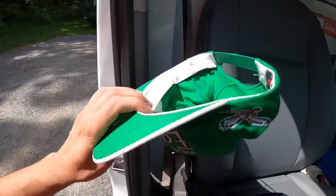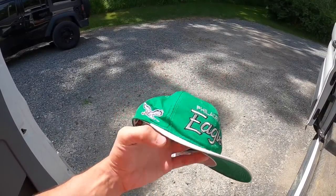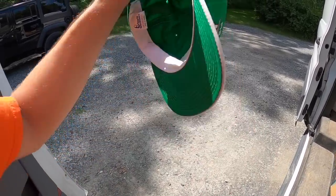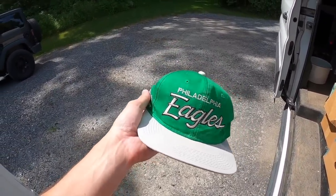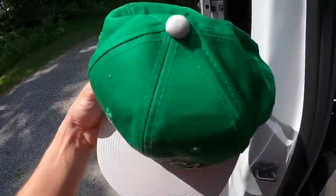This is Sports Specialties. The better one for this would be their corduroy. They have corduroy hats they make. This is a, I don't know what you even call it. I think they call it twill. That's what they call it. I think that's one of these non-corduroys. But this, in this condition, is like $30 to $40 when football season arrives. If it's in mint condition, it's probably like $60 to $80.